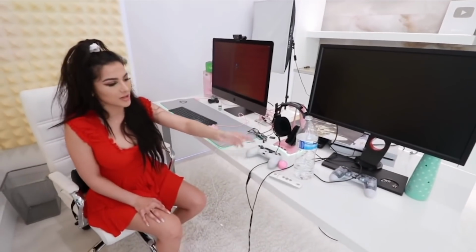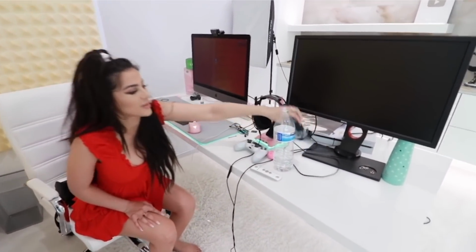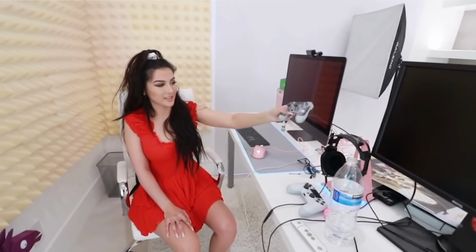Dope. So I got my controller. I had to get a new one because I bought two of these because I really like the clear ones and both of them were defective. So the joystick just moves on its own. So I had to get another.